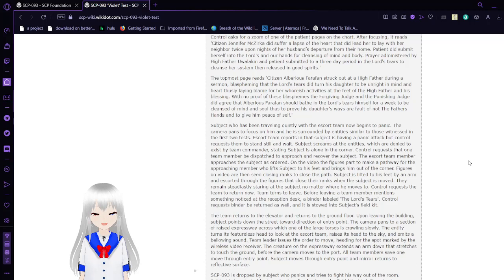If I remember correctly from the story, I know of this SCP relating to another SCP, which is a sentient snail with the memories of a person. The Lord's Tears actually create those half humanoid things.